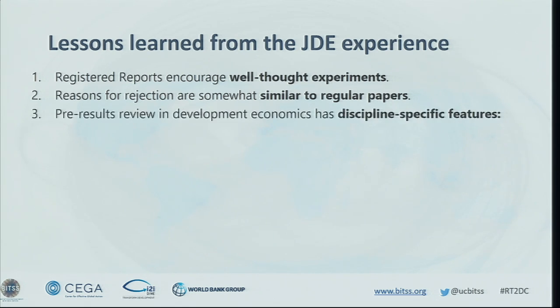And then, as I said, registered reports have been implemented in other disciplines, mostly psychology. However, the experience in development economics, in particular, has some discipline-specific features which I find interesting. Namely, the timelines of implementation are radically different. So these are not your typical lab experiments which take, well, psychologists in the room will know better, but they take years in development economics.